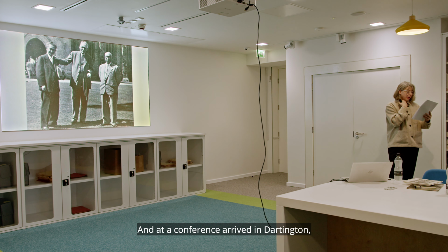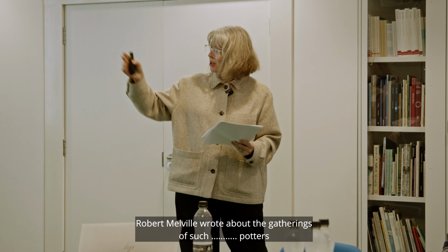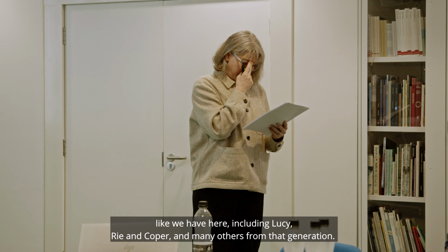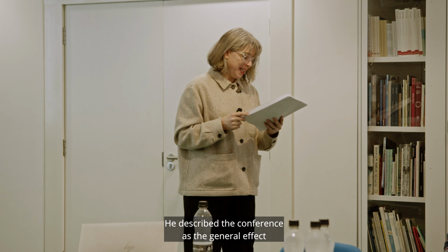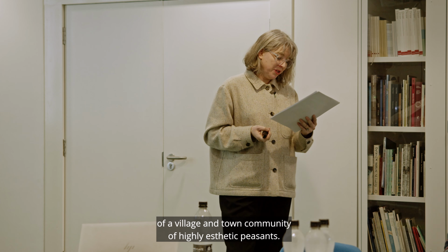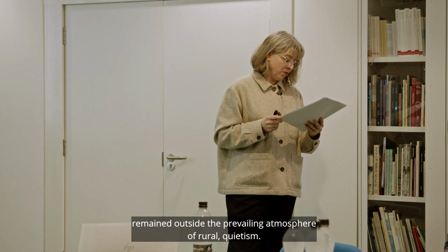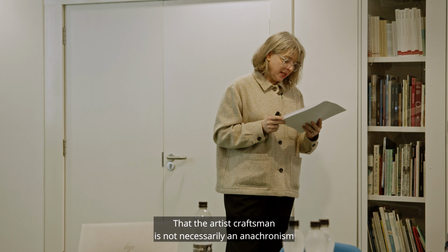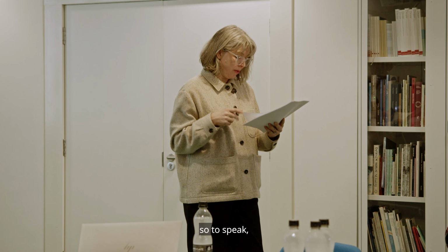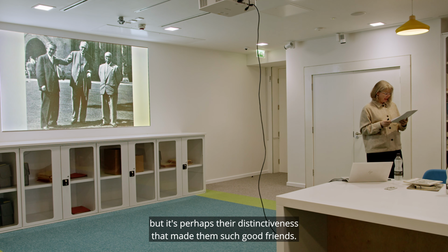I'd forgotten it." At a conference arranged in Dartington, Robert Melville wrote about the gatherings of such erstwhile potters like we have here, including Lucie Rie and Ann Coper and many others from that generation. He described the general effect as of an ethnographical exhibit of the remains of a lost civilization, of a village and town community of highly aesthetic peasants. The exceptions included Lucie Rie and Hans Coper, who remained outside the prevailing atmosphere of rural quietism. "That the artist craftsman is not necessarily an anachronism in our time, that it is not impossible for him or her to be, so to speak, with us," is what he said of Lucie and Hans. So Leach can't have enjoyed reading that.